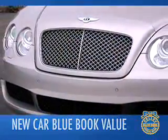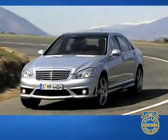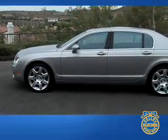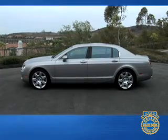Competition for the Continental Flying Spur comes in many forms, including second houses, yachts, and light aircraft. In terms of automotive competition, the Mercedes-Benz S65 is similarly priced and offers much of the charm of the Flying Spur, but for those seeking an air of exclusivity, there's no replacing the Bentley.